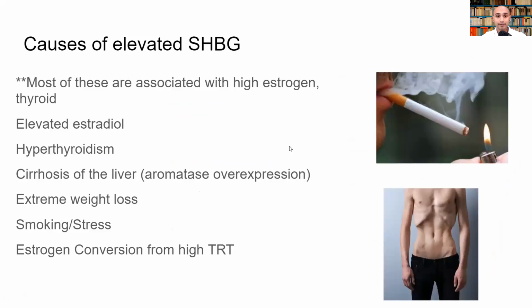So what are some of the causes of elevated sex hormone binding globulin? Most of these seem to be associated with higher estrogen and thyroid levels. So again, elevated estradiol levels, and I see this commonly in individuals that have higher aromatase enzyme at baseline or tend to have a bit more adipose tissue, where there's a lot of aromatase enzyme and therefore higher conversion of testosterone to estrogen. Hyperthyroidism, which is elevated thyroid hormone levels, cirrhosis of the liver, where you tend to have more aromatase, thus more estrogen levels, extreme weight loss, smoking, and high levels of stress. And of course, as I mentioned, estrogen conversion from inappropriately dosed TRT.